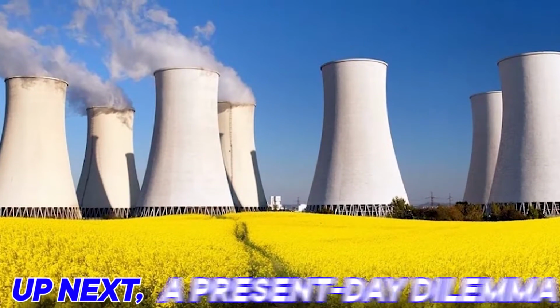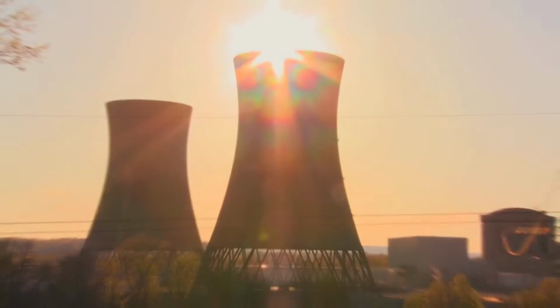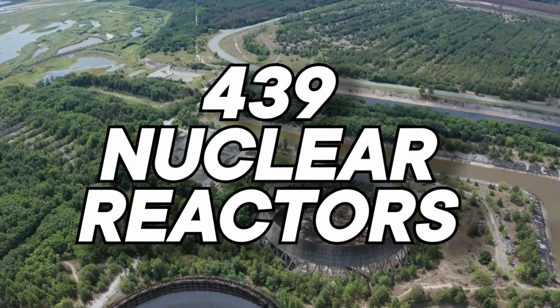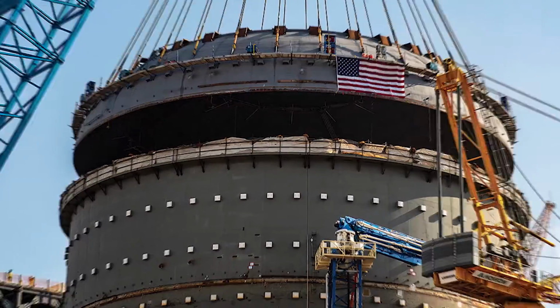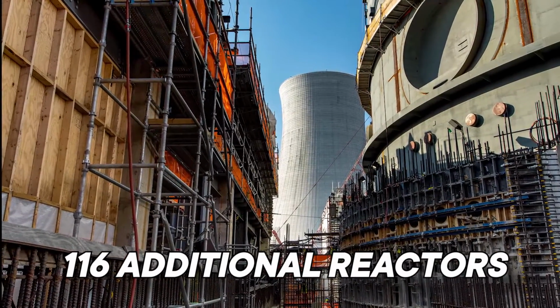Up next, a present-day dilemma. So, how is the situation now? Nuclear energy now accounts for around 10% of global energy demand. In 31 nations, there are around 439 nuclear reactors. In 2015, over 70 nuclear reactors are under construction, the majority of them in rapidly developing countries. In total, 116 additional reactors are planned around the world.